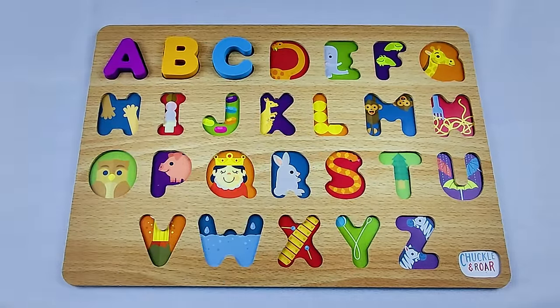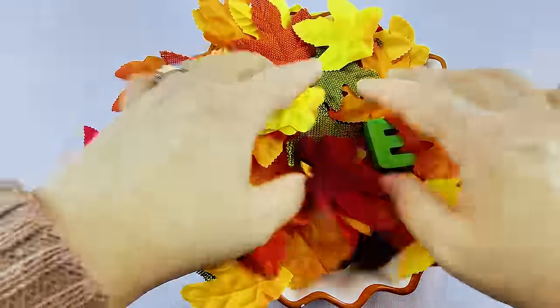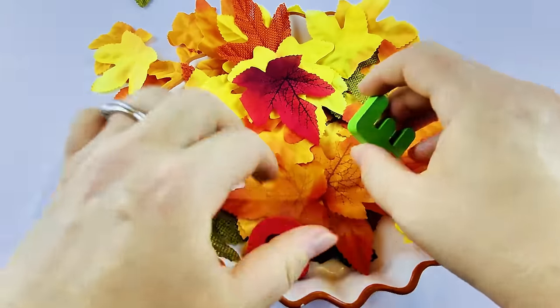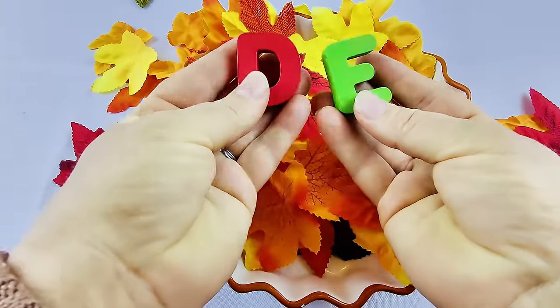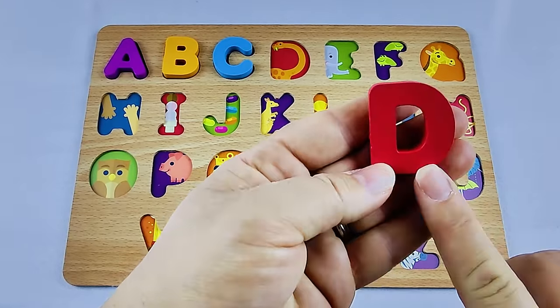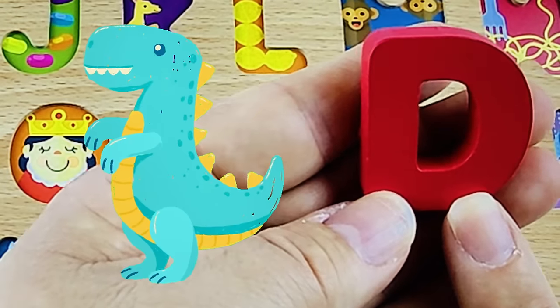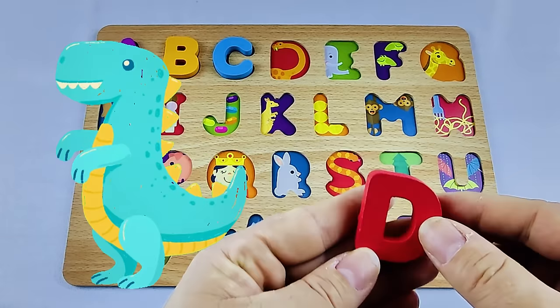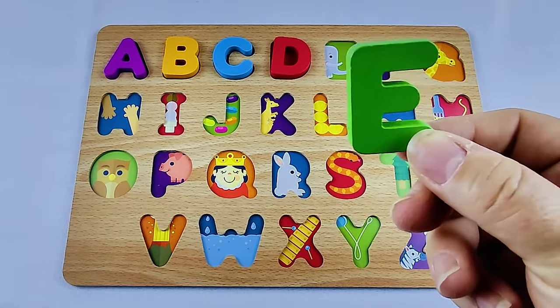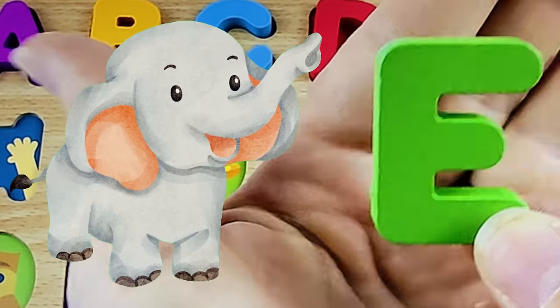Nice job. Are there any letters in this pile of leaves? Ooh, we have found our D and E. D is for dinosaur. E is for elephant.